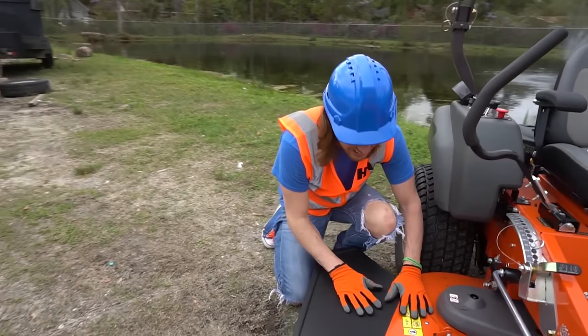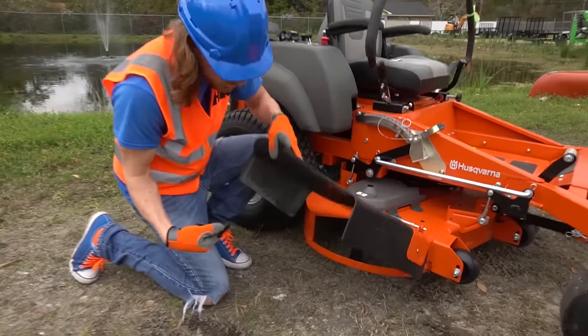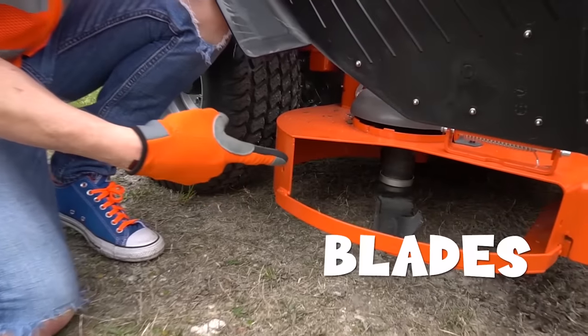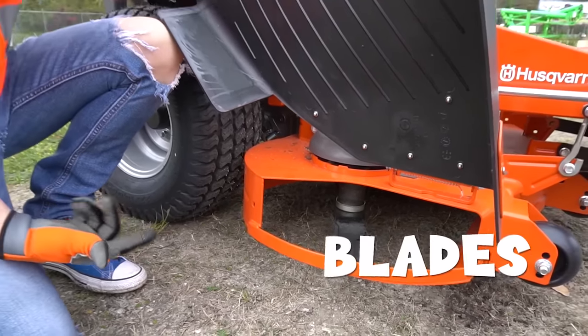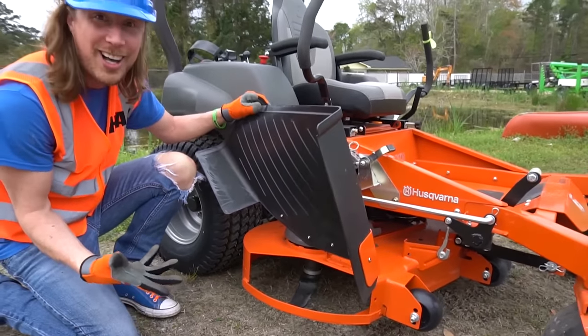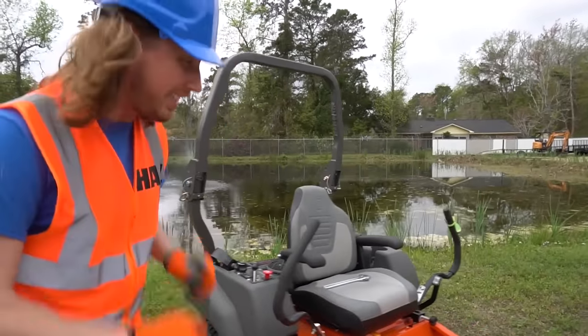This is how the grass gets cut. Now, safety first. Make sure you don't stick your fingers in there. There's some really sharp things. They're blades. That's how the grass gets cut. And it goes round and round really, really fast. And it cuts the grass. Oh, that's totally awesome, right? Let's step on here and see what we got.